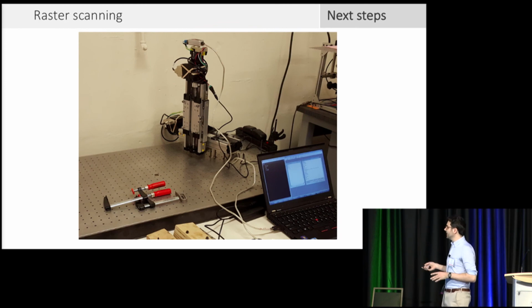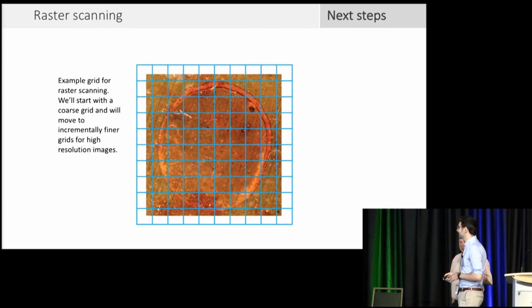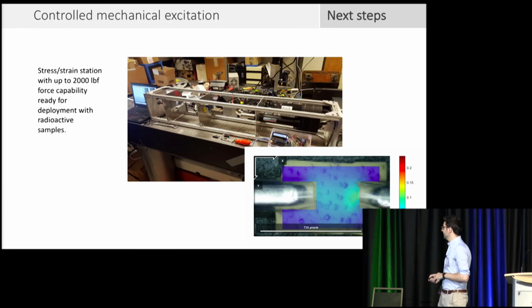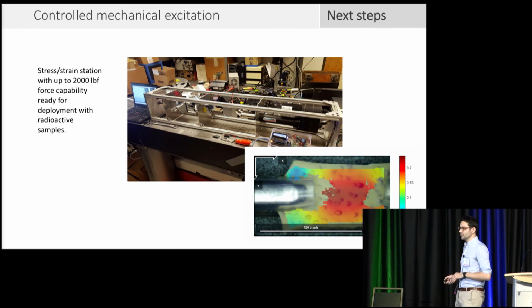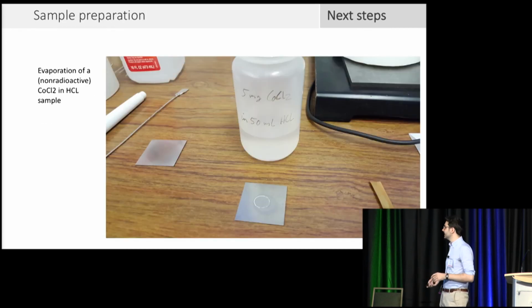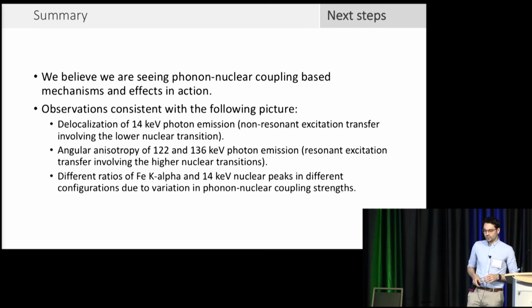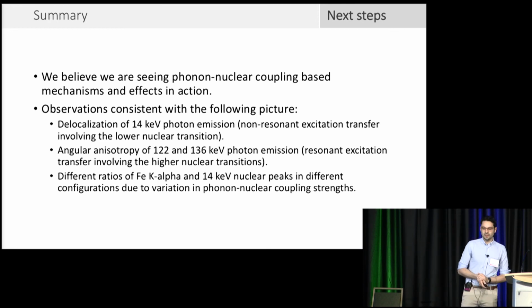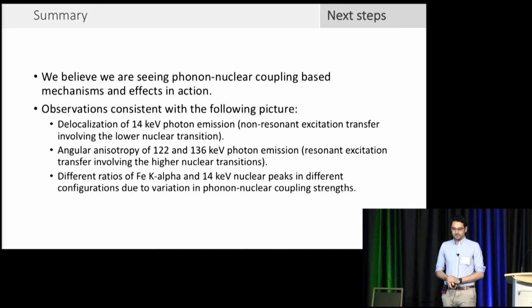So here's some of the setup. We have this XZ stage setup, which can move at 3 micron increments, and we have a grid that we want to cover for these measurements. We have a mechanical station that we're ready to deploy. We played around with some digital image correlation techniques to characterize stress-strain fields, and then we tried out different ways of creating new samples. So in summary, we believe that we are seeing phonon-nuclear coupling based mechanisms and effects in action, and that the observations are consistent with the picture I presented.